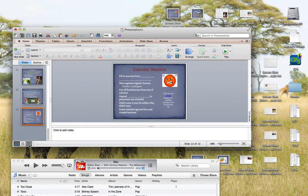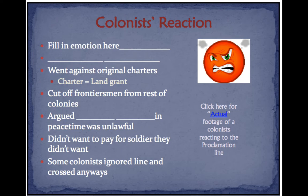Okay, just real quick, let's just go over your blanks. Here, you're going to fill in your own emotion. What was the colonists' reaction to the proclamation line? And then down here, argued standing army in peacetime was unlawful. Very, very important. Standing army in peacetime was unlawful. And that is it.